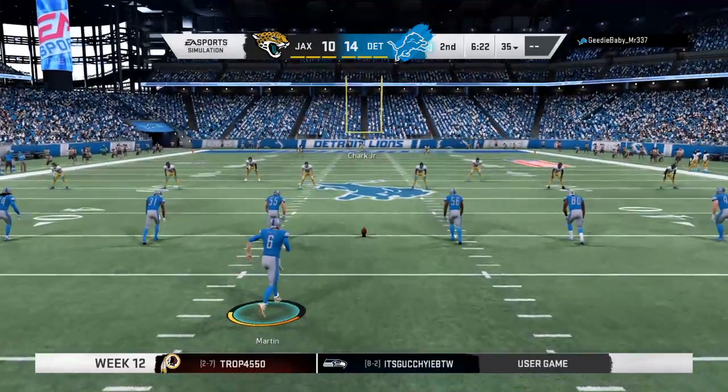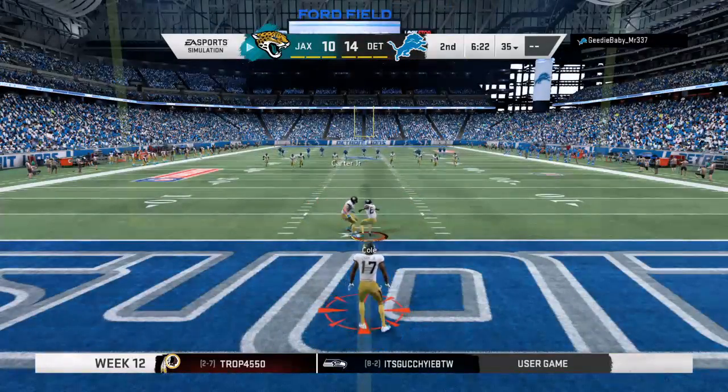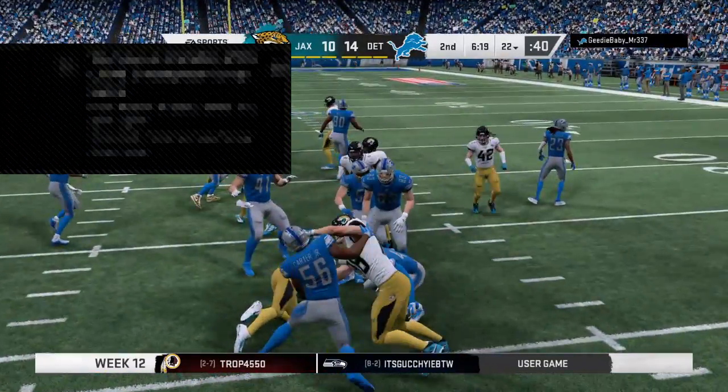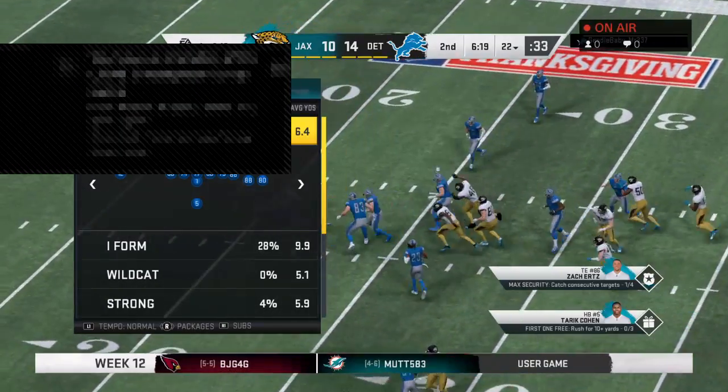Here's Martin now following the score as he'll send this one away. That's fielded in the end zone. And he'll get it up past the 20 to the 22-yard line. 1st and 10 at their own 22-yard line.